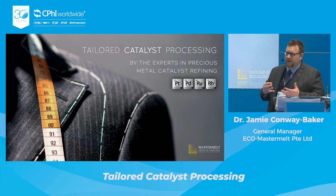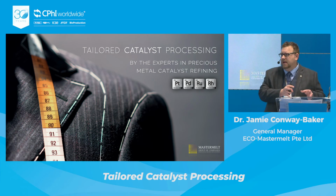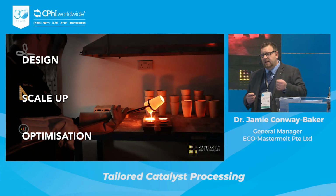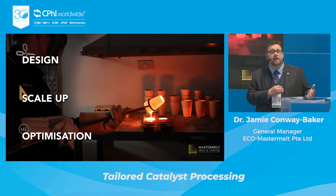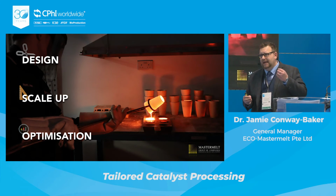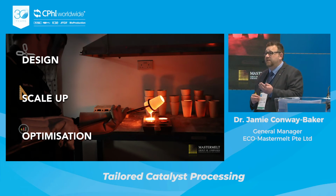The way that we like to talk about it is we talk about a tailored process, because it's not just the equipment we've optimized, it's using the Mastermelt experience and the Mastermelt methods and putting it all together. So in practice, that would mean if we had a new catalyst material come in, we would first compare it with our class library. So we know the catalysts that are out there and how you would treat them. So that enables us to design the process at lab scale. So this might mean that when we trial it at lab scale, there may be chemical additives, pre-treatments. We may modify the atmosphere in the actual thermal oxidation for that particular catalyst.